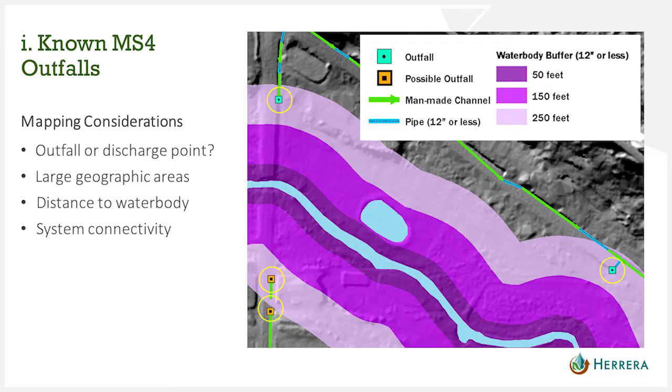This also gets tricky though, because a lot of times in GIS, when you're mapping and you're looking at what's actually discharging to a receiving water body, pipes don't actually touch stream lines in GIS, and sometimes they're actually quite a distance away. So what this graphic is showing here are some examples of, in the blue we've got known outfalls that were mapped, and then in the orange we have some possible outfalls.